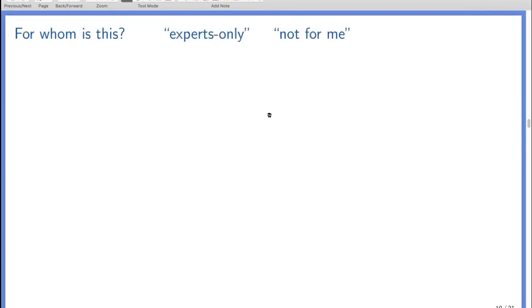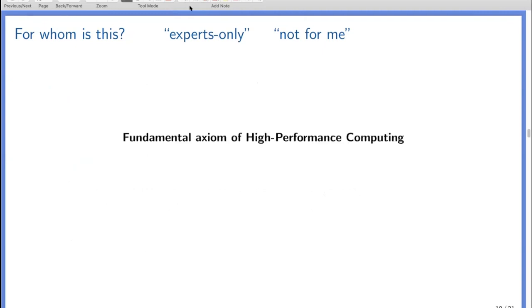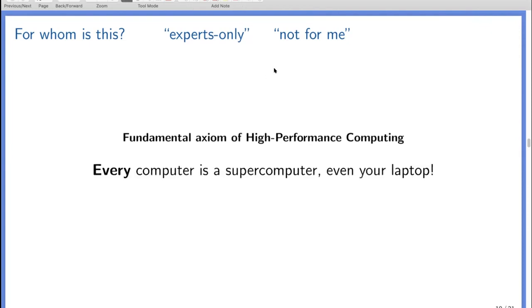Okay, and I want to debunk, probably several of you are thinking, well, this is probably not for me, it's for experts only, it's only for people that have a lot of computation or that have a lot of data to deal with. And so I want to sort of debunk this assumption. I want to postulate what I call the fundamental axiom of high performance computing. This is tongue-in-cheek. Don't go and look it up. It's not a theorem. It's something that I came up with, or that I named. But the fundamental axiom is that every computer is a supercomputer. So even if it doesn't fill up a whole room or a whole basement, a computer is still a supercomputer. In fact, your laptop or my laptop are supercomputers. And I'm not joking about that.